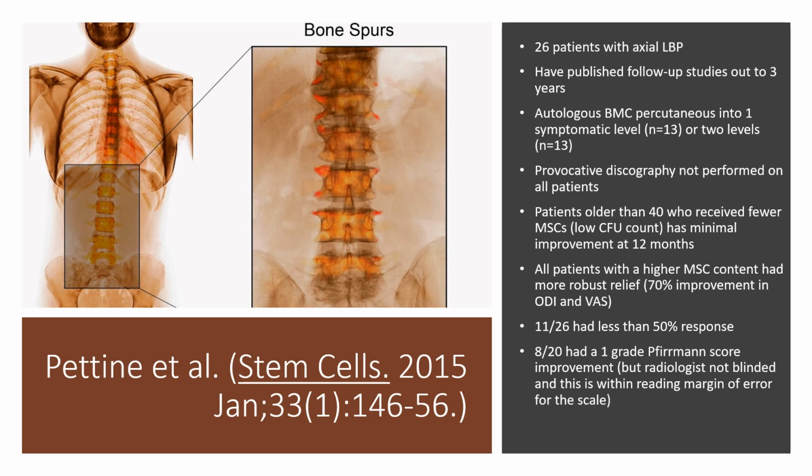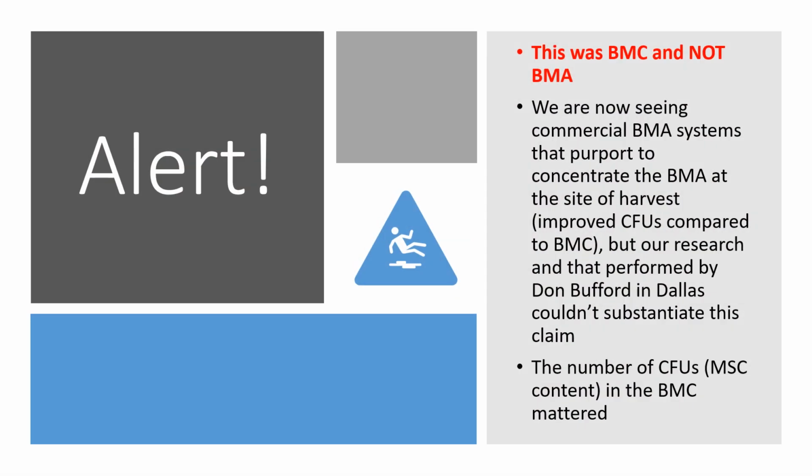But in general, encouraging results for people with degenerative disc disease being treated with bone marrow concentrate injections. Again, make sure that you understand another difference, because previously all we had was bone marrow concentrate, but this last few years we've seen a few devices that just use bone marrow aspirate.